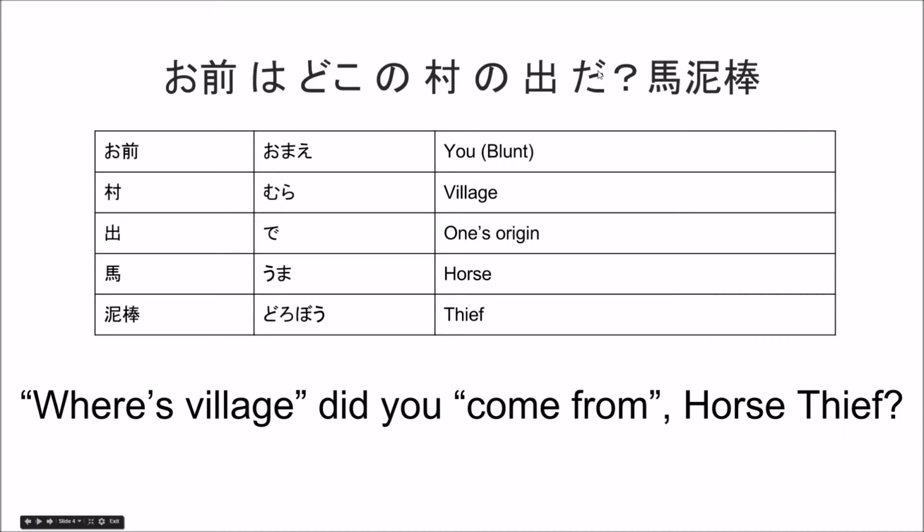Da, we're asking is. So something is something. What are we talking about? Oh look, there's a wa particle. We're talking about omae, you. As for you, something is. Doko no mura no de da. You see how there's doko followed by no, followed by mura, followed by no again, followed by de? This whole thing equals one noun. When we use no's, we're combining nouns. Doko means where, mura means village, de means one's origin. So, the origin of village of where. Where's the village you came from is how we would generally translate this.